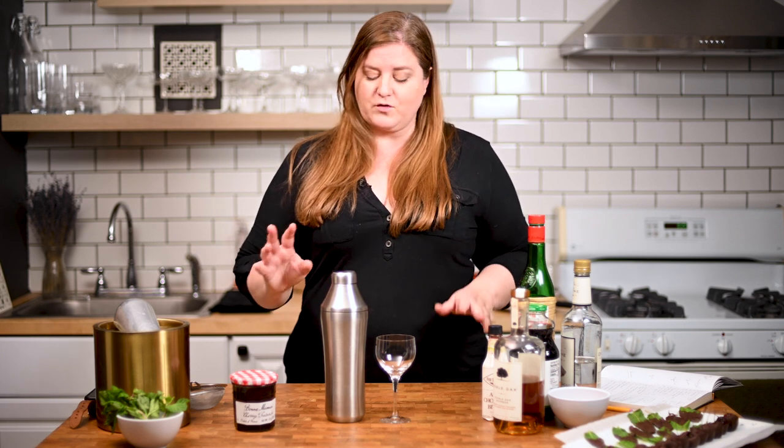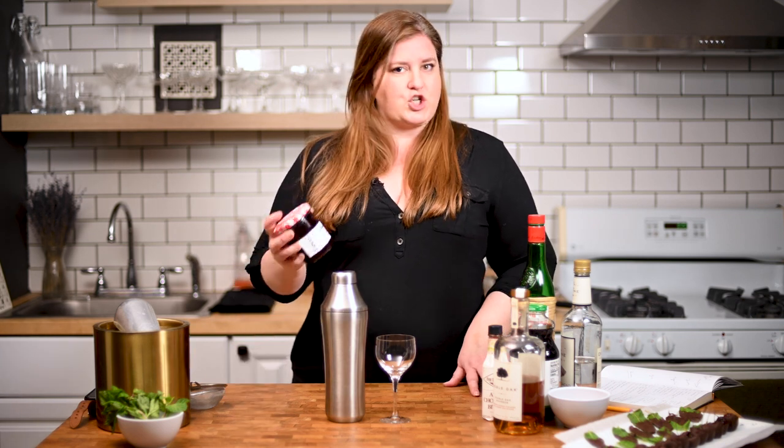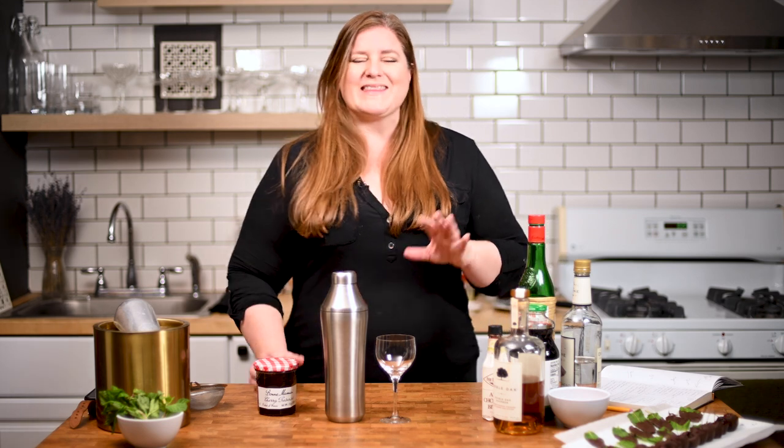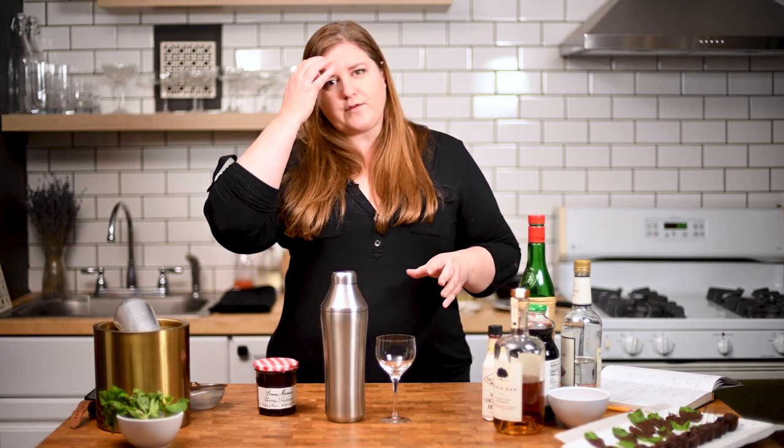Next stop, bourbon. Bourbon is always my favorite stop. For this cocktail, we are going to be doing something a little bit different than I have done before. This is my first time playing with using a jam or a preserve as a sweetener. There's an entire classification of drinks called cobblers that use jams as a sweetener. This isn't quite that. Cobblers have a few other characteristics to them.